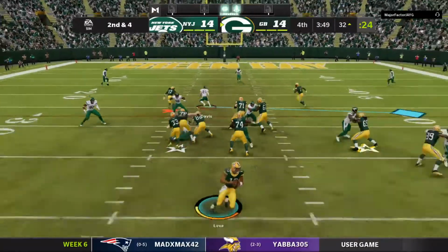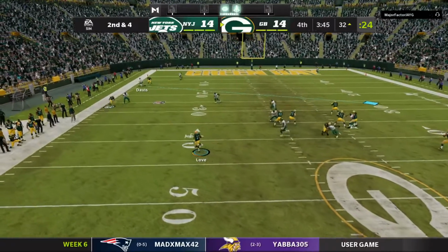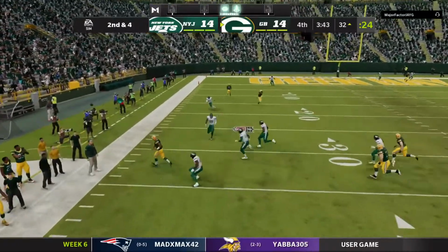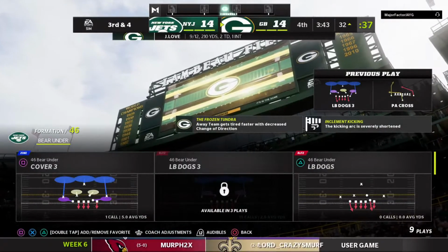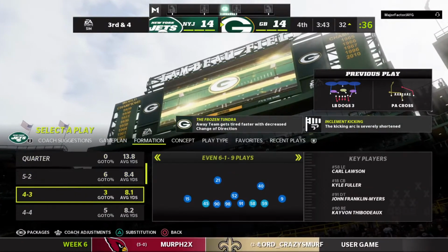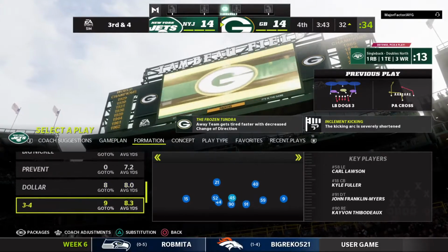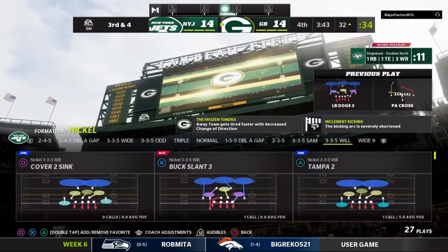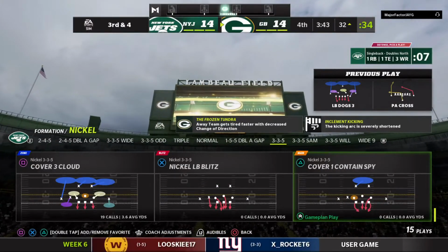Switching things up, they'll throw it now with Jordan Love. Buying time to his left. Nothing open downfield, so he'll throw it away. Well, I like that right there. Not only was it the right play, throwing it away like that, frankly, I think it was the only play. Yeah, got outside of the pocket, realized he had nothing, just chucked it free. Yeah, live to fight another down, right?